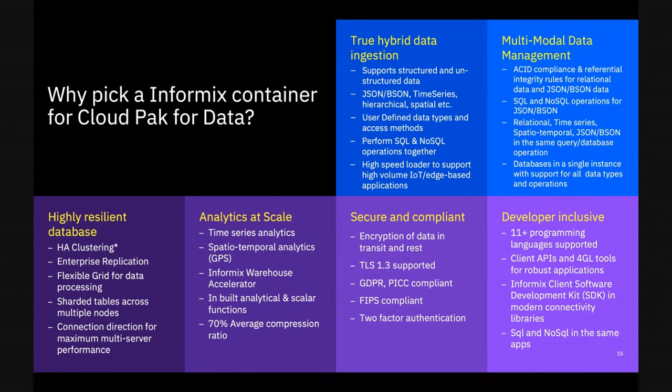And there is always a question: why do I need to pick specifically the Informix container rather than, say, a Db2 container or, say, Postgres or MongoDB, which are also part of Cloud Pak for Data? There are many reasons for that, and the reasons are very obvious as well.